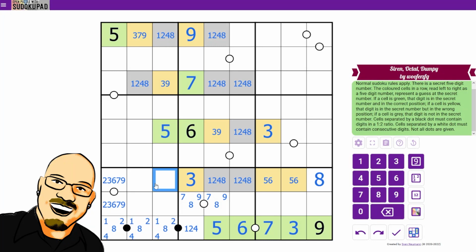What are we left with here? We have 3, 5, 6, 8. This cannot be 3. I don't know why I didn't knock that out earlier. These must be consecutive. That can be a 3, so that can be a 2, 6, 7. 9 is not possible anymore, so we can knock that out.